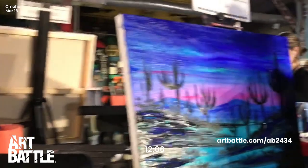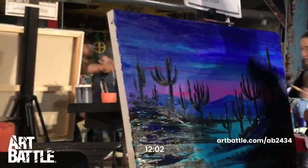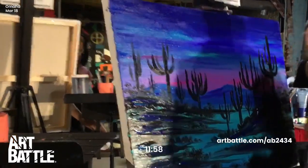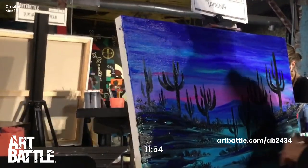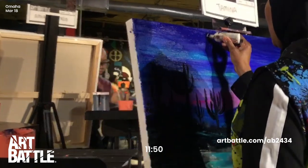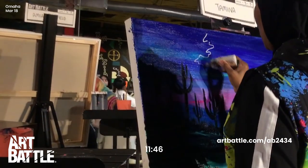And Tamina has just done such a wonderful job at establishing the weight of the composition within this piece. There's a lot of really good balance here, but it's not overly symmetrical, which is something that I appreciate. We've got the dark elements within the sky. Oh, we're getting some exciting factors here.